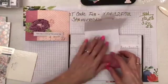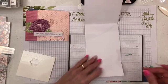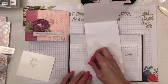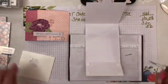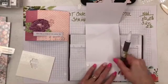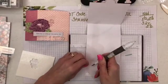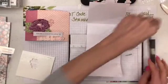I'm going to do something a little bit different. I'm going to take a couple of dimensionals. I'm going to do it this way. Pull those out. I have to try to remember to actually get rid of these backings to the dimensionals. They're all over the place, and even my husband's starting to complain.